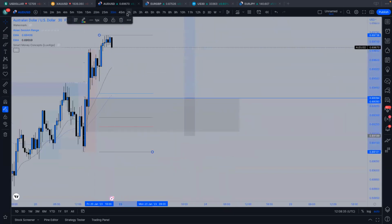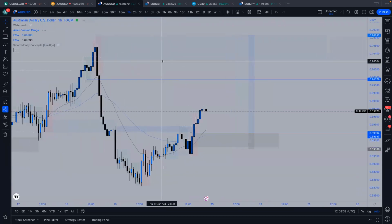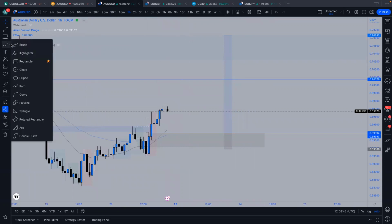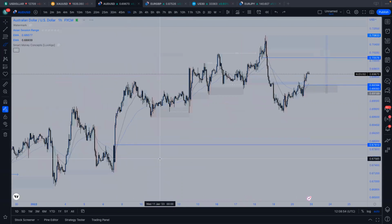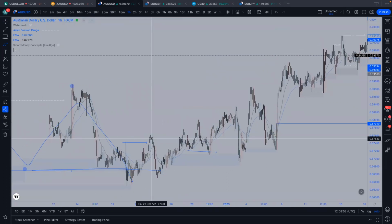This 30-minute, we've had a super clean break of structure already. On the hourly, you can see what I'm looking for. This is the last hourly imbalance in here, which price has come into. And again, I don't really trade EMA crosses this much, but we do have this EMA cross again, which is still quite nice to see. Let me give you an example of this.